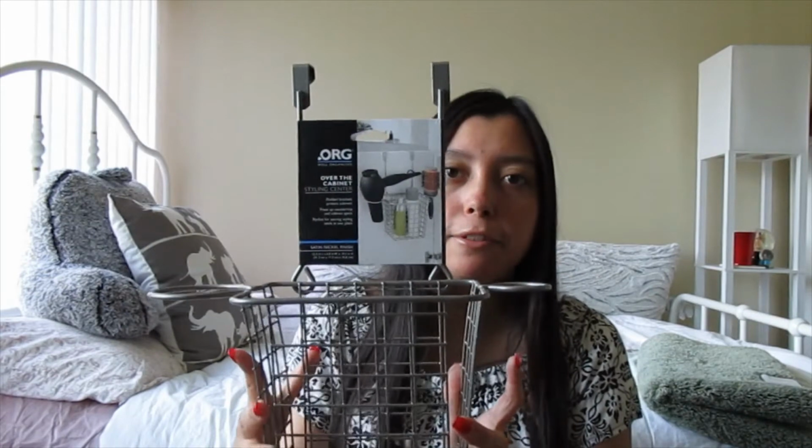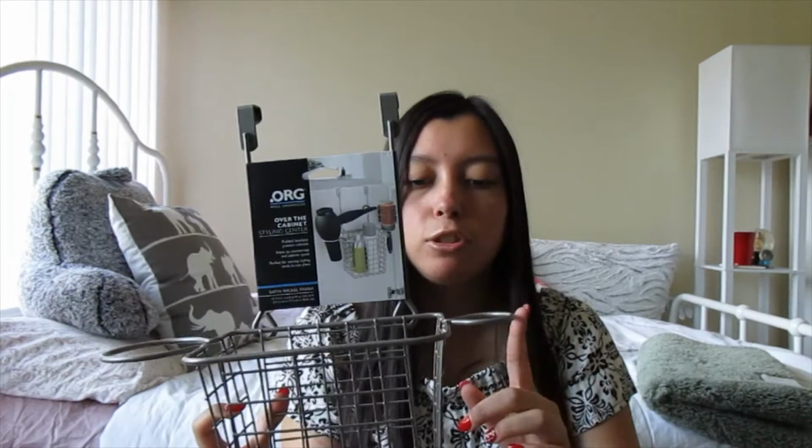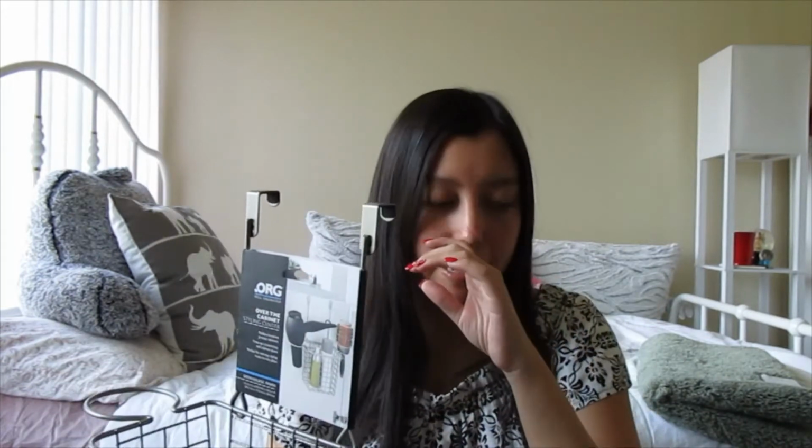And then this is the last thing that I got. This is not from Target, it's from Bed Bath & Beyond, and it's just the Well Organized brand. It's supposed to go under the sink, and you put it on the cabinet, and you can put a hair dryer, hairbrush, and just some other stuff in it. So I got that. I think that's about it.